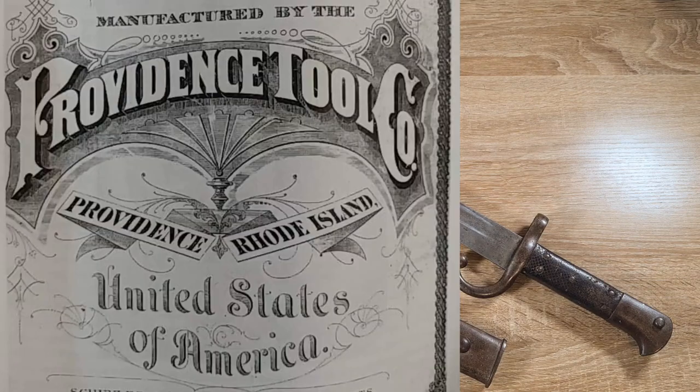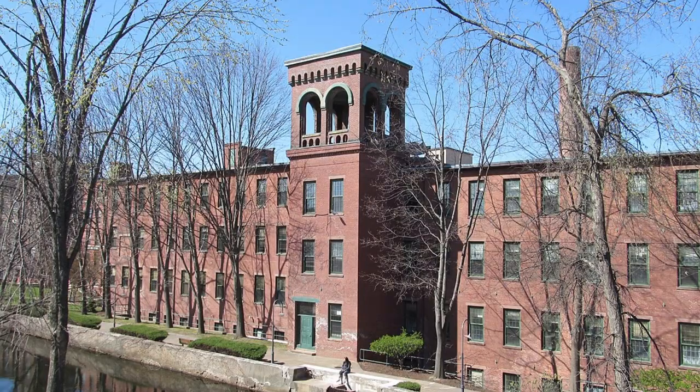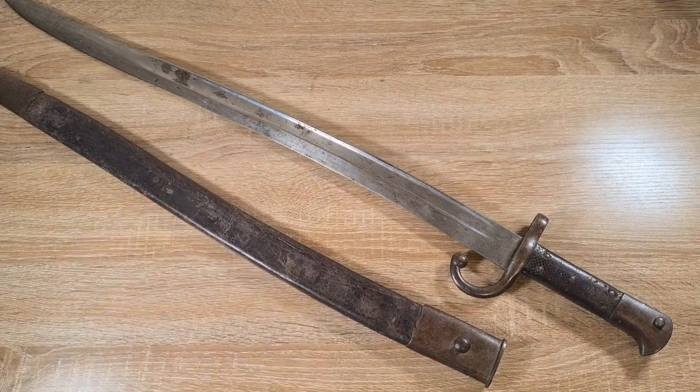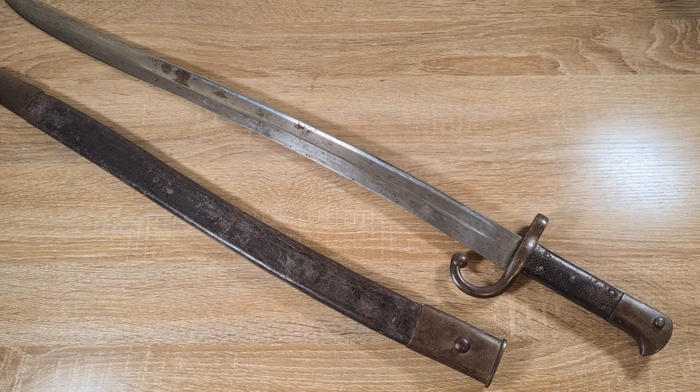They were made by the Providence Tool Company, but these sword bayonets' construction was subcontracted out to the Ames Manufacturing Company of Chicopee Falls, Massachusetts. Now, 200,000 of these bayonets were made from 1875 onwards. It's not clear the exact years of production.